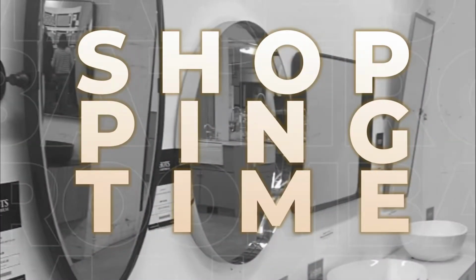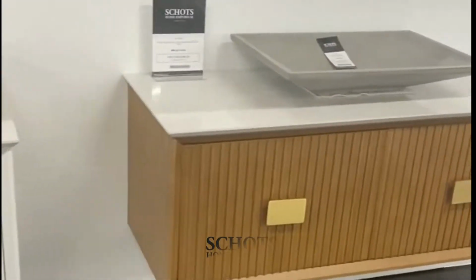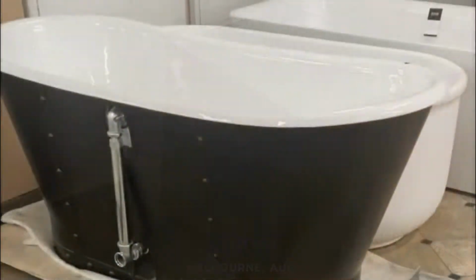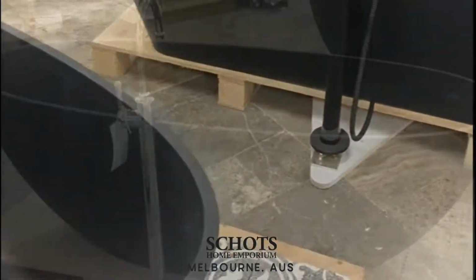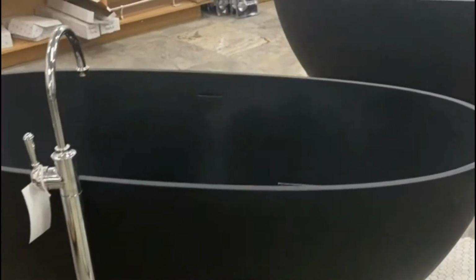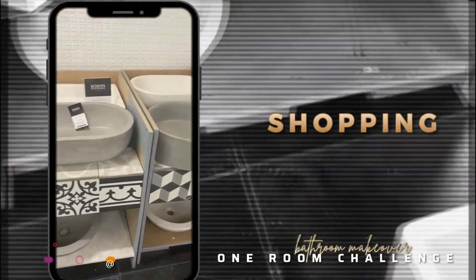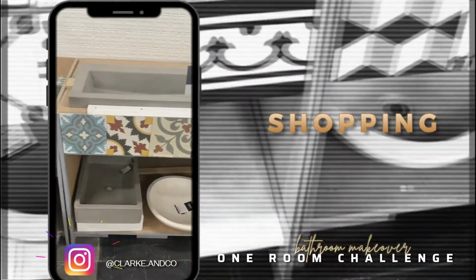Shopping time, one of my favorite activities. No, I loved shopping for the bathroom because I had to basically buy everything, from the bath to the vanity to the bench top to the shower. And that's really exciting, to be able to shop and get everything new and get everything you really want.